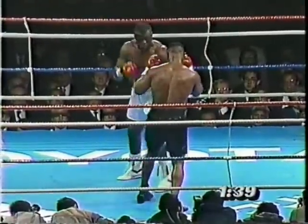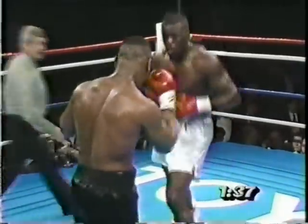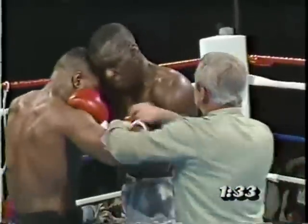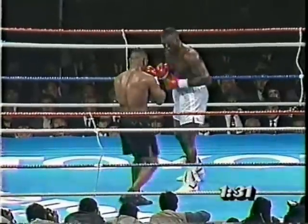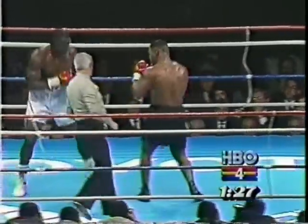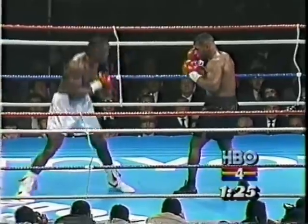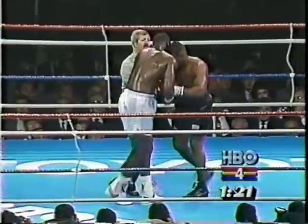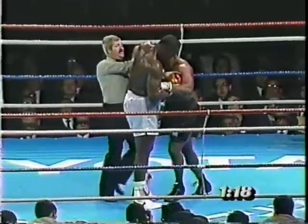Sharp! Hey! Break! Step back! Douglas still landing the jab and then stepping away. Tyson seems less aggressive than is normally the case, perhaps a little frustrated.